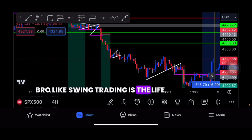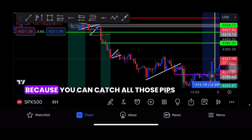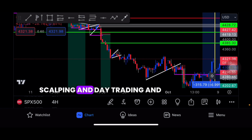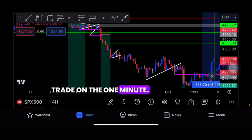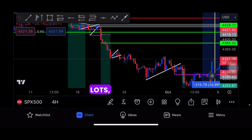Swing trading is the life in Forex. If you're not swing trading, I don't know what to tell you, because you can catch all those pips you're missing by scalping and day trading and trading on the 1 minute. That's little pips, you know what I'm saying? Over 10, 40 pips ain't gonna grow your account like how you want it, unless you're using a lot size. Your unit size is gonna be big because you gotta get a lot of money out of that one little 10 pip, 40 pip move.